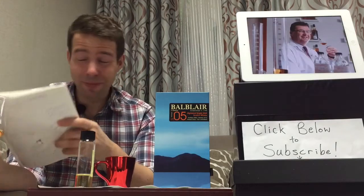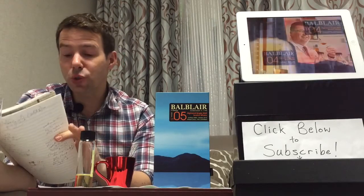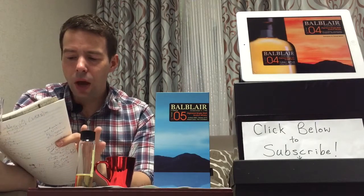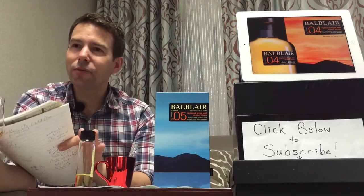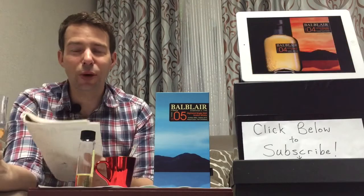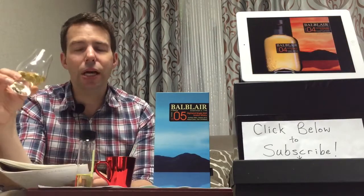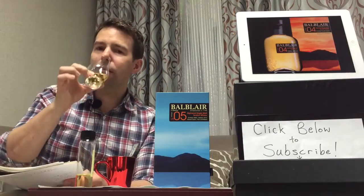Some of that went down the wrong way. It opens with some sweet leather and a sweet sour beginning. It does develop a little bit sweet, but not that sweet. Oh, my eyes are watering. Pears and tea bags. Let's try that a little bit again.